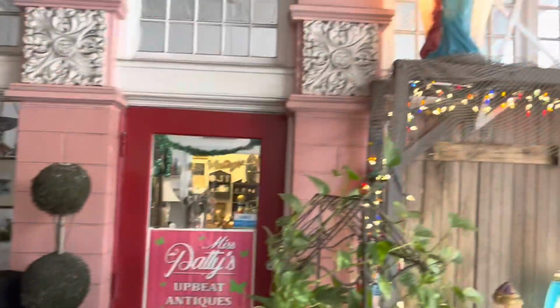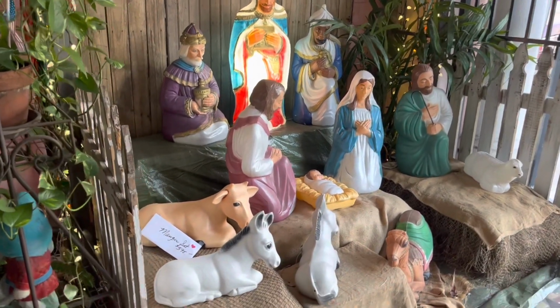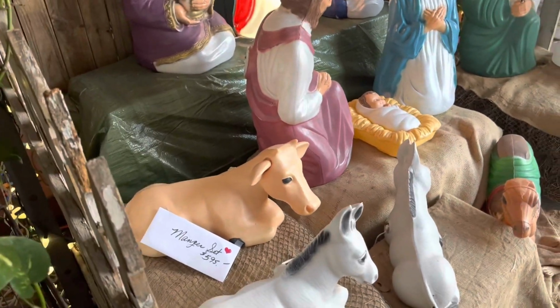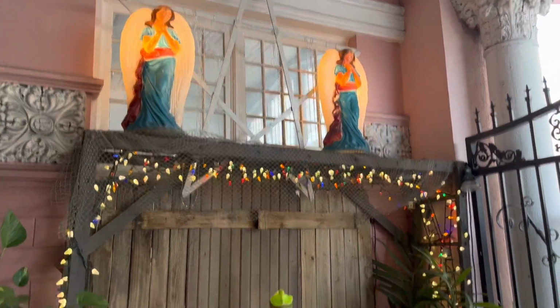Here's another look from the back, or actually the front. It's a little nativity scene right when you walk in. And these are for sale. These are $5.95, or $595 for this whole set. If you choose to buy them, I'm sure you get the angels up there too.